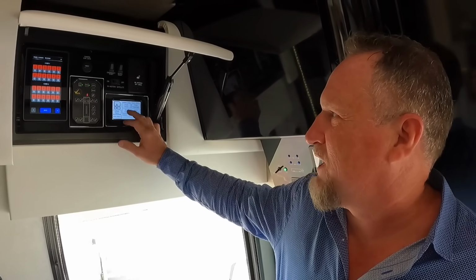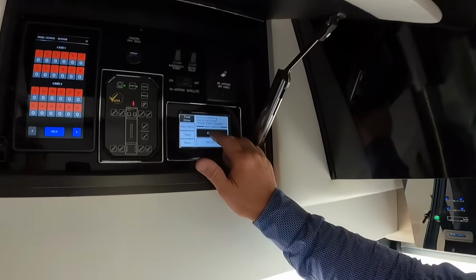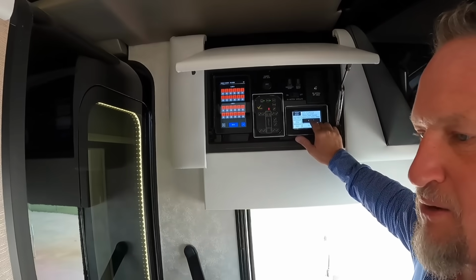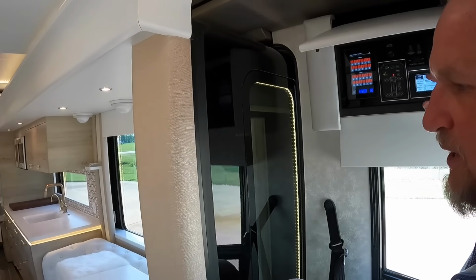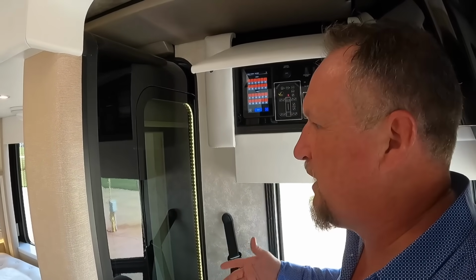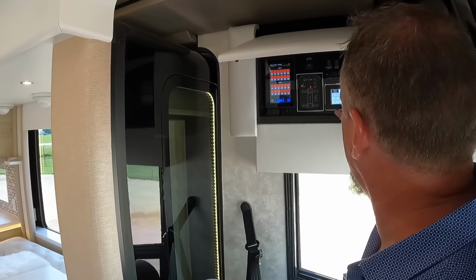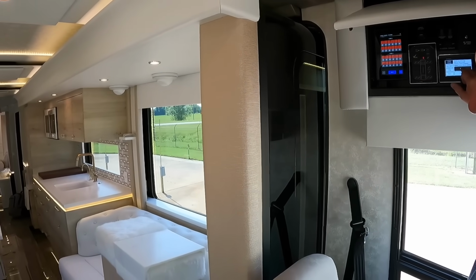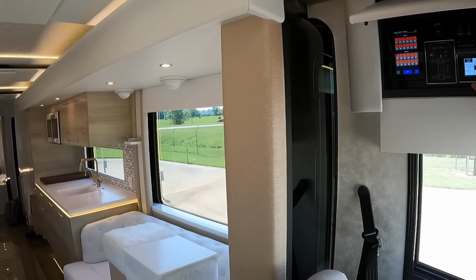And then you just start selecting slides. We've got it set up to where you hold the extend button the whole time, because if you go, hey, wait a minute, am I going to clear that pole outside or whatever, you can stop it right there and check. Yeah, it's a heavy duty slide, and you definitely don't want to have it going out when there's a post or something out there that you might have missed.